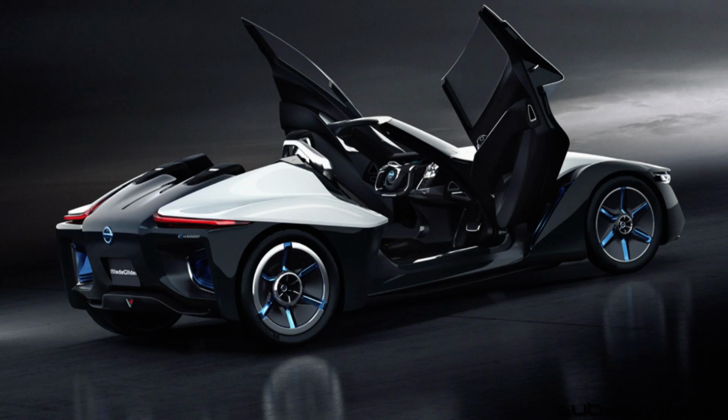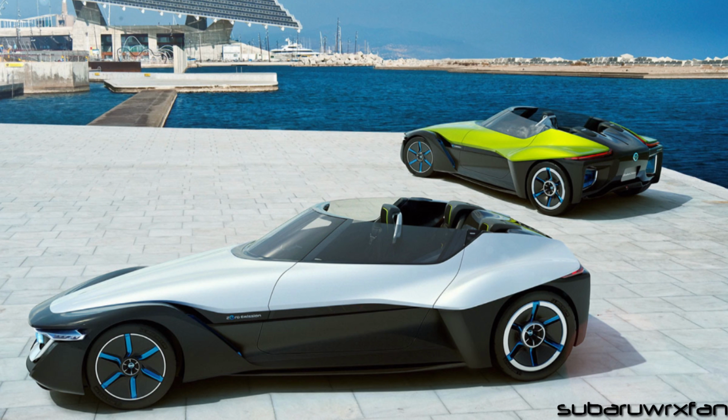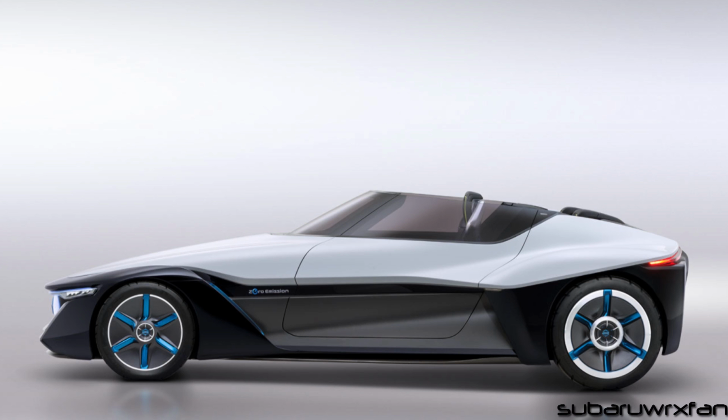Right, so for this week's news, the first thing is Nissan revealed a radical concept called the Bladeglider, and it's supposed to be coming out at Tokyo here, and I don't know if this is the car that they were talking about whenever they were dissing the BRZ and FRS the past week or two, but that is very radical for sure. I don't think that's quite an FRS or BRZ competitor.